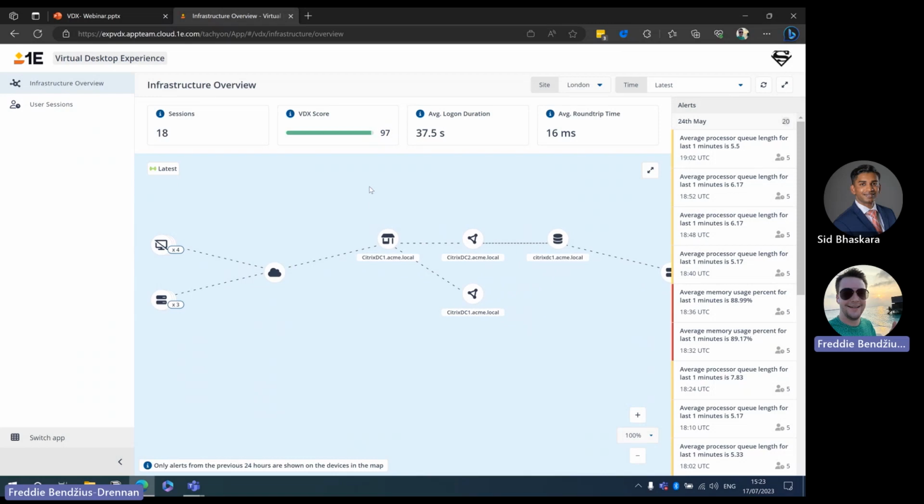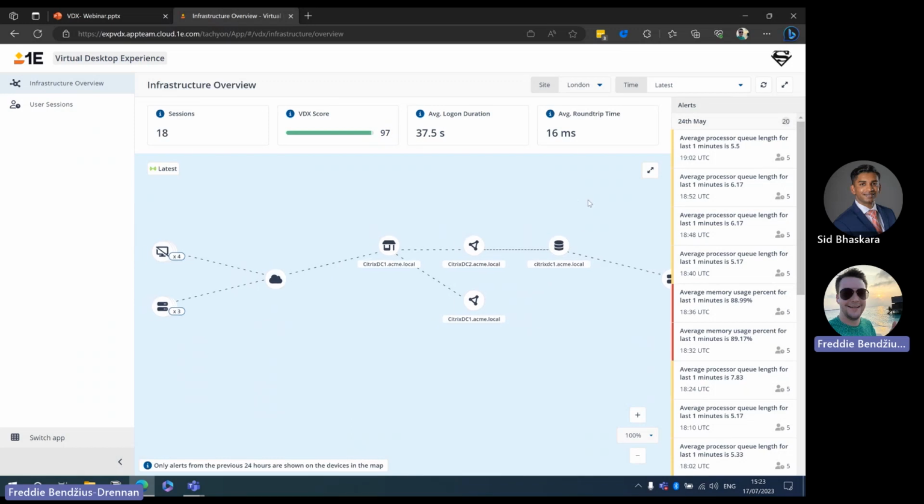But on top of this, we layer in these alerts. So I mentioned earlier that we have some alerting built into VDX. So you can see that on the right-hand side. A lot of these alerts are quite old because I've been working hard on this infrastructure, so none of them are too recent. But basically, we have some automated alerts out of the box, and they're looking for different resource spikes in most cases where different nodes in the topology might be under load. And if those have happened recently in the last 24 hours, they will actually show small badges on this topology. And so that provides really good visibility to technicians.